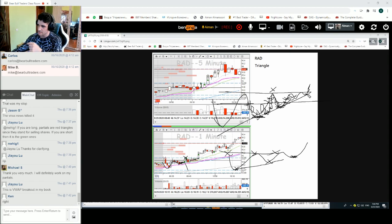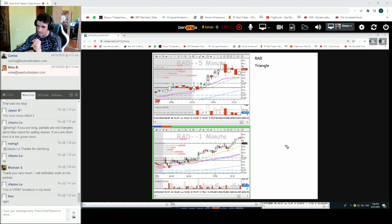You put your stop loss at a new 1 minute low right there because the range got really tight, and then you just go for the move. If the breakout happens here, oh my god, this is so ugly. I'm sorry about that. If the breakout happens here, the range is still so wide to have your stop loss really tight right there. And this is what happened right here.